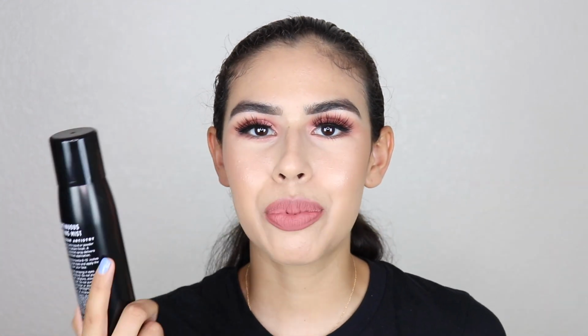And it has a pretty good amount of product inside. I even watched a video where they sprayed it into a tube and saw how much product came out, and it does have generous amounts, so they're not cheating you with this aerosol design, which I really like. Plus it is an affordable mist, and it has a really nice clean scent to it. It's not your typical setting spray smell, so I kind of like that about this as well.